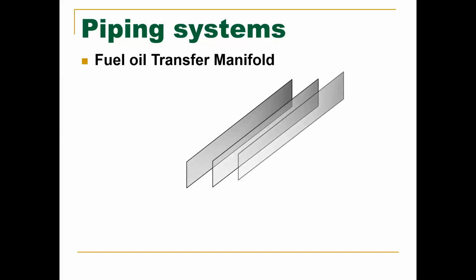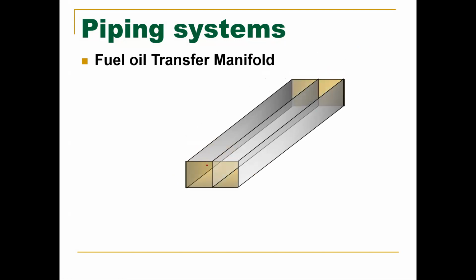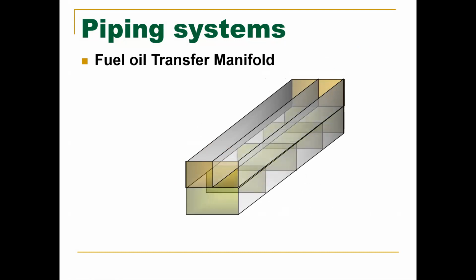Now, here is our manifolds. All right. This one is specific, a fuel oil transfer manifold. All right. So we have 3 solid pieces of metal. There's 2 sides to it like that. All right. And then we have a bottom piece.